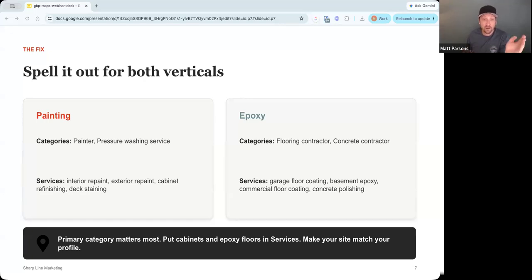One more that helps a lot: make sure your website says the same services and the same towns as your profile. When your site and your profile match, Google trusts both of them more, and that matching is one of the simplest things you can do to rank better. Fill out every field while you're in there too, hours, holiday hours. A complete profile is really what you're aiming to get.